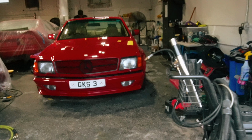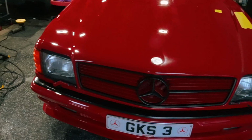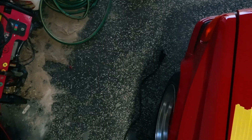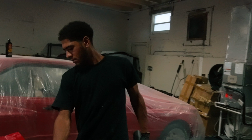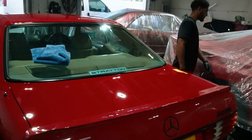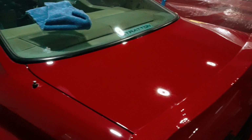All right, guys, we're here at the overflow. We're gonna check up on Julio, see how he's doing on this wide body, right-hand drive AMG Stratton car. Julio, how you doing, my dog? Good, bro. So you're working on this Stratton special, getting it right. Talk to us about the Stratton, bro. You got it right. It's looking shiny.